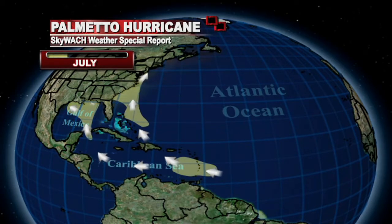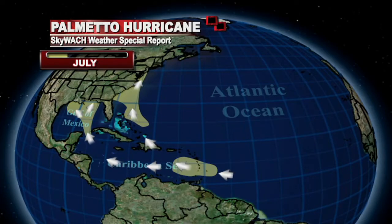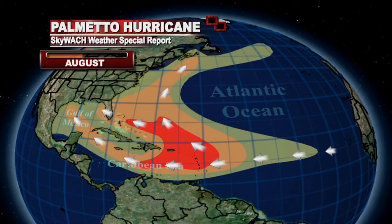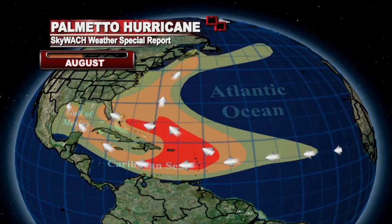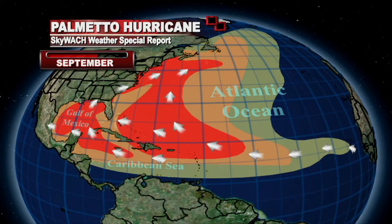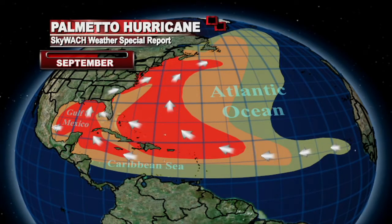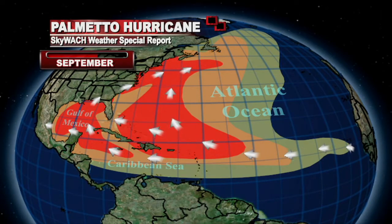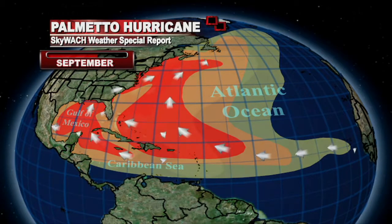In July, the area shifts to the east over the Caribbean Sea and even off the Carolina coast. The vertical wind shear is typically too high across the rest of the Atlantic. As August rolls around, the western Atlantic becomes more favorable for development, as well as the eastern Caribbean Sea. September, the month with the climatological peak of hurricane season, can bring tropical cyclone formation pretty much anywhere in the Atlantic, including off the west coast of Africa.